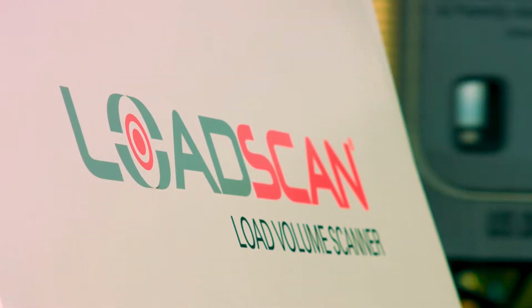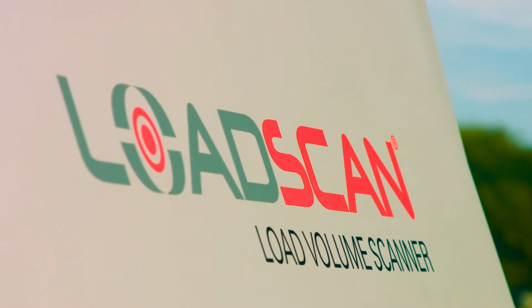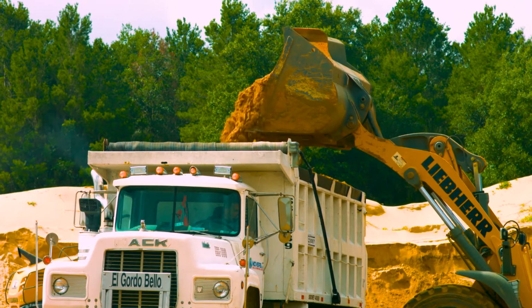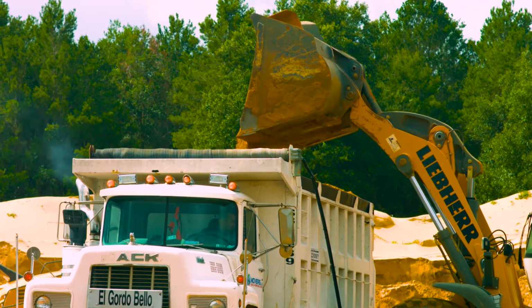All of our Loadscans are connected wirelessly to our overview software. I can be anywhere and see at each one of our locations what our load count is for the day and how we're actually loading those trucks.